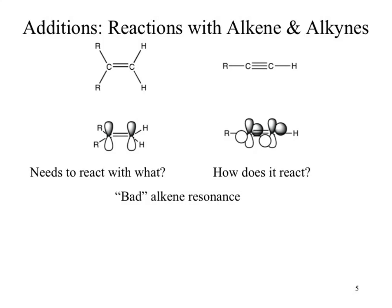Before we push into that, I do want to address something that I like to refer to as bad alkene resonance. When we look at that structure, we could bring in resonance. Most people refer to good resonance, which means we don't generate more charge. If you're going to look for the reactivity of an individual structure, it's really helpful to look at bad resonance. We want to generate charge, so it's going to make it less stable.